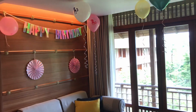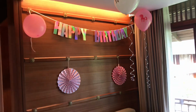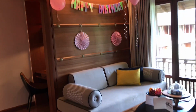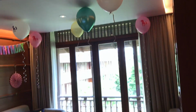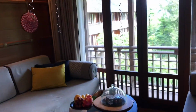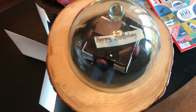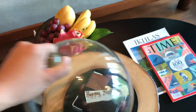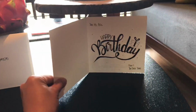Tingnan nyo naman. My boss is really so sweet. I have an advance happy birthday greeting. Look at that. It's so cute. I cannot express myself. I have a birthday cake over here. I have a birthday greeting card over here from the Datai team.